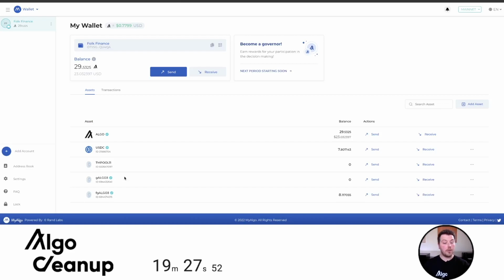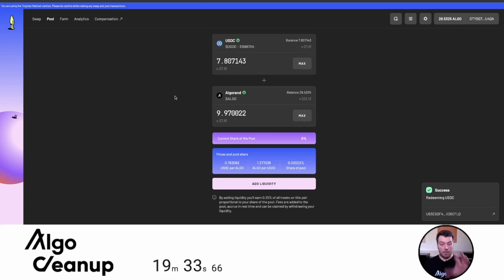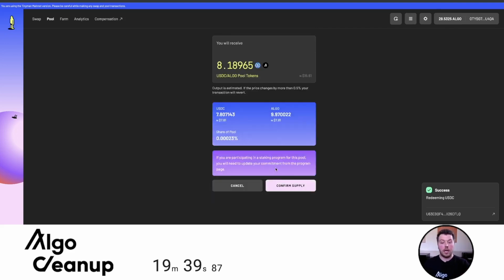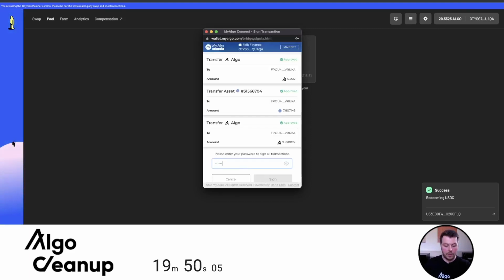Again, this is a separate ASA. You can see Tinyman Pool 11. So this is indicating that I'm willing to accept a token that represents my percentage of the pool. So once I click add liquidity, you can see I'm going to get 8.18 of these USDC Algo pool tokens. I'm going to confirm my supply. I'm going to go ahead and sign the transaction.